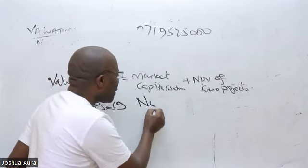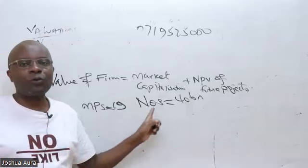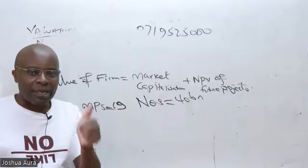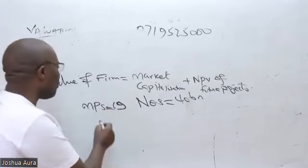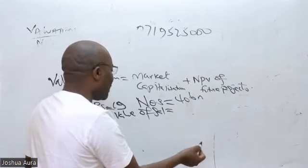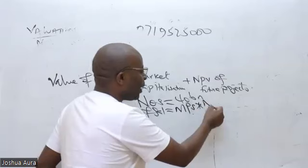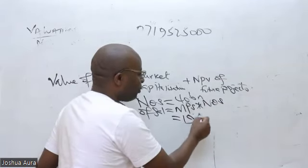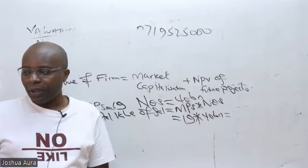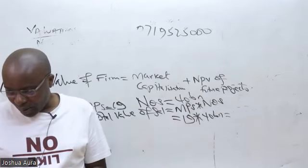And then we know that Safaricom has 40 billion shares. No stands for number of ordinary shares. So if you would want to get the total value of Safaricom today, what will you do? Market capitalization. To get market capitalization, you simply take the market price per share of a company multiplied by the number of ordinary shares of that company. So for Safaricom, this will be 19 times 40 billion. Can somebody give me this answer? What are we getting? 7.6 trillion.